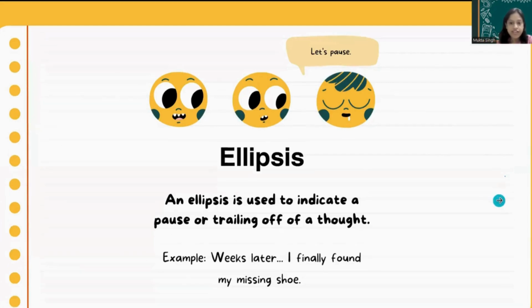Now the next one is ellipsis. An ellipsis is used to indicate a pause or trailing of a thought. So whenever in a sentence you want to take a pause or show that something is left unsaid or something is missing, then we use these three dots. For example, weeks later, and then three dots in the sentence, I finally found my missing shoe. But remember, do not overuse the ellipsis in a sentence because sometimes it might appear confusing for the readers.